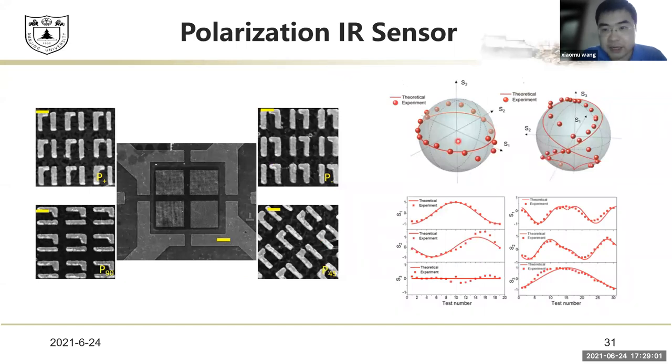We use a combination of a half wave plate and a quarter wave plate to make the polarization state go around the surface of a Poincaré sphere. Then we use our photodetector to detect the light and extract the polarization state by this method. And we have very good results. The extraction result agrees very well with the real polarization state of the light. So by this new method, we can get very good results for the polarization IR sensor.